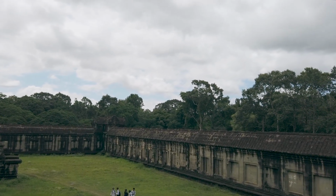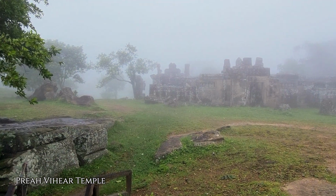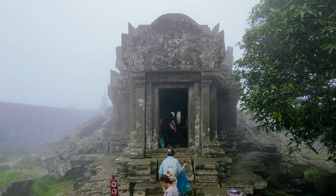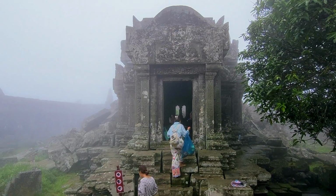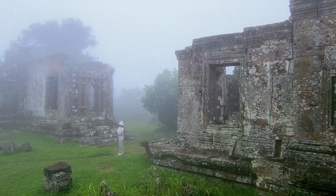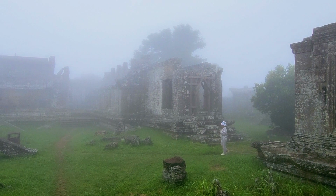On the other hand, if you reach Preah Vihear Temple, you will be even more thrilled with a unique sight that makes you feel as if you're in a heavenly palace floating on clouds, filled with cool fog, mixed with the natural scenery of surrounding forests and mountains, and an intricate temple structure that has suffered damage and collapsed due to war.